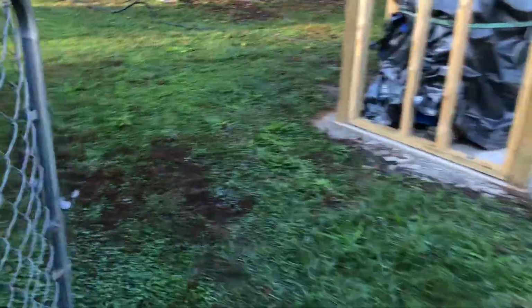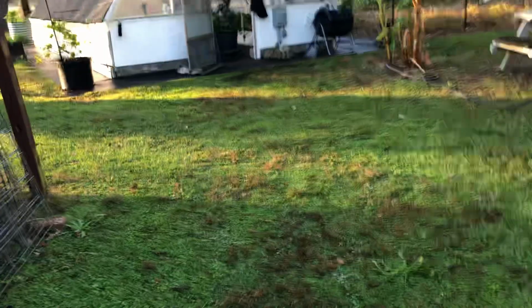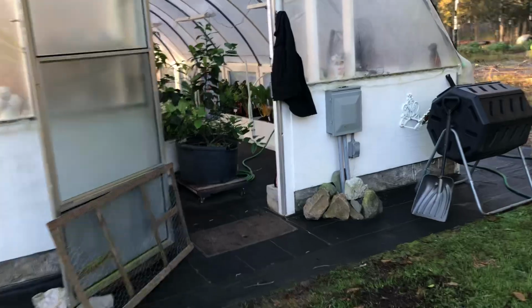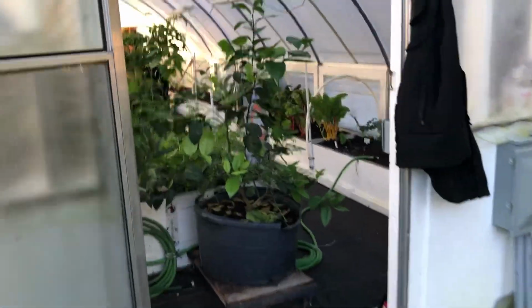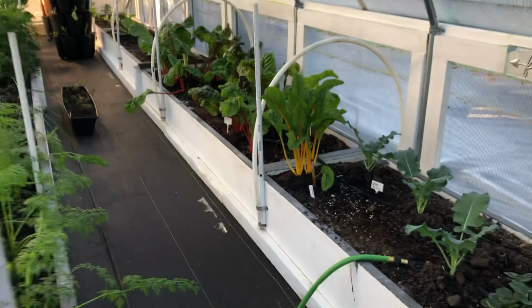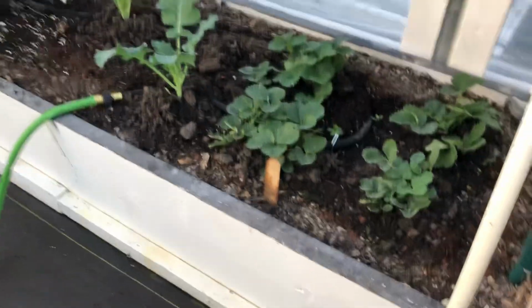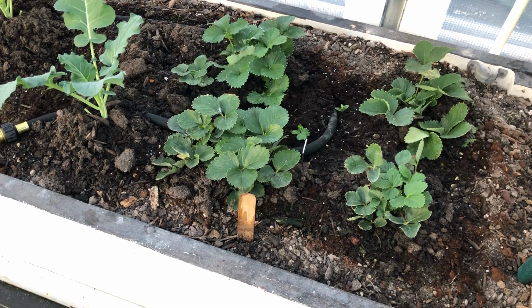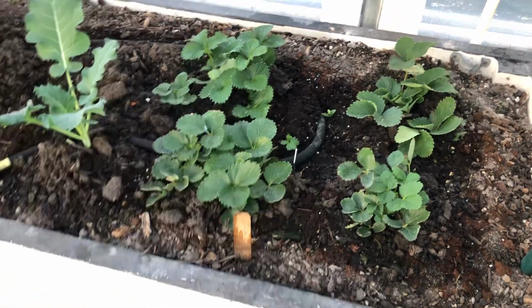So we're gonna walk around here early in the morning and just take a brief look into the greenhouse. A lot of things were planted early. I did have a time with getting my lettuce, but I finally got lettuce. So I planted some strawberries here that'll be transplanted hopefully later on. Just getting them going because they're so expensive in the grocery store.